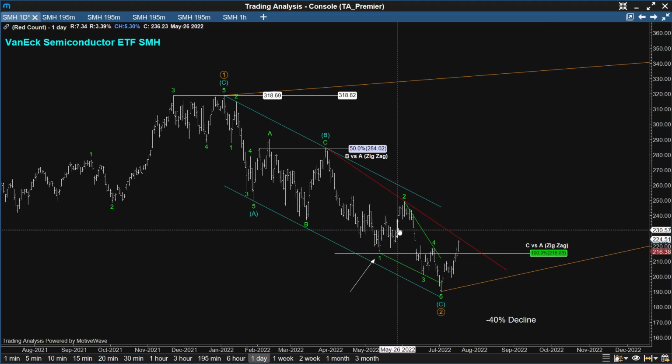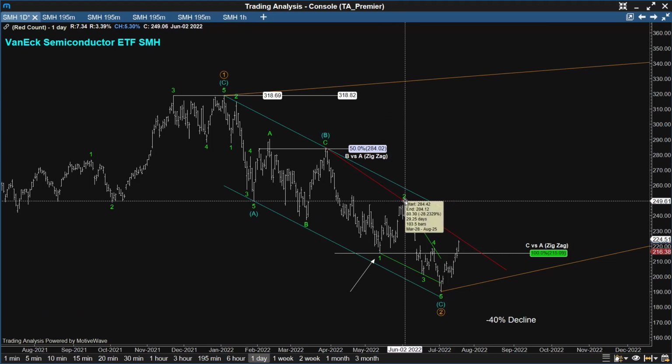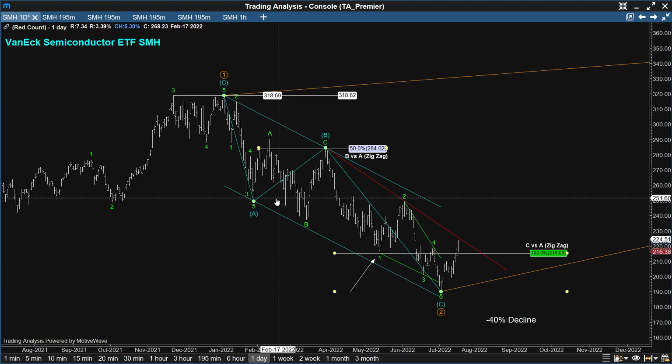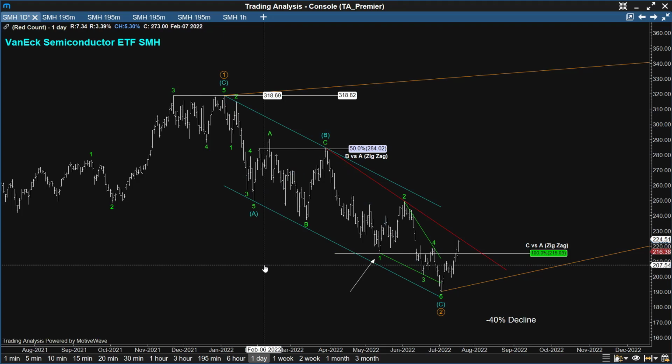From there, we only rally back in 3 waves, meaning this is still a corrective rally. This is not trend establishing. We then complete further south, exceeding our equality projection to wave A. This is an overshoot, and this is not uncommon.